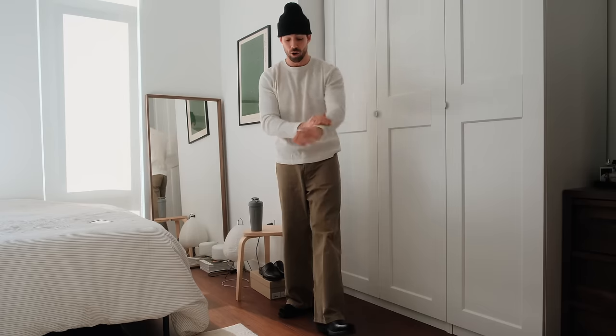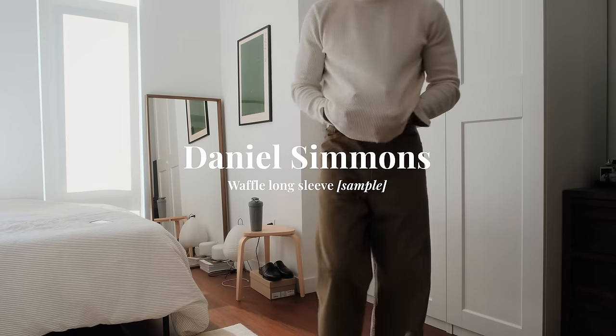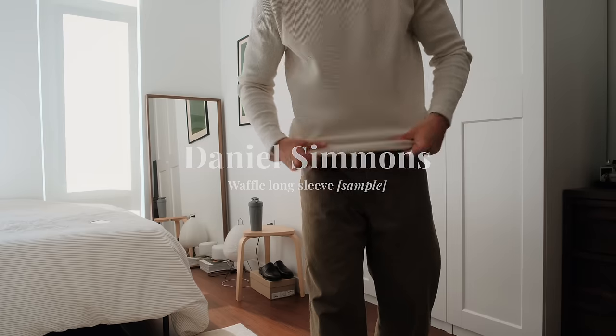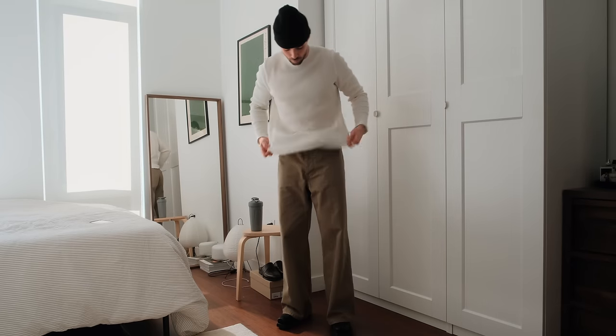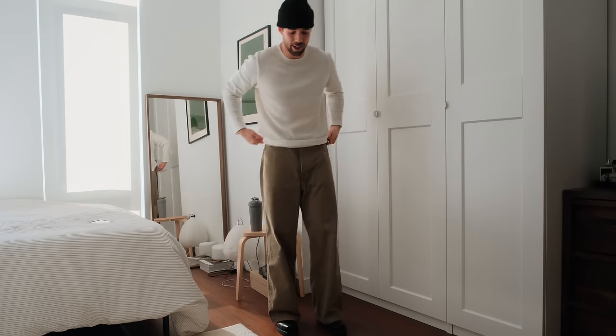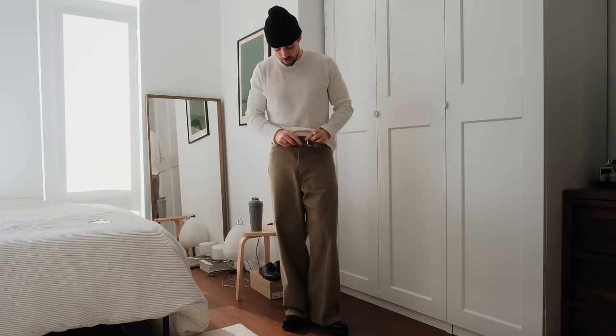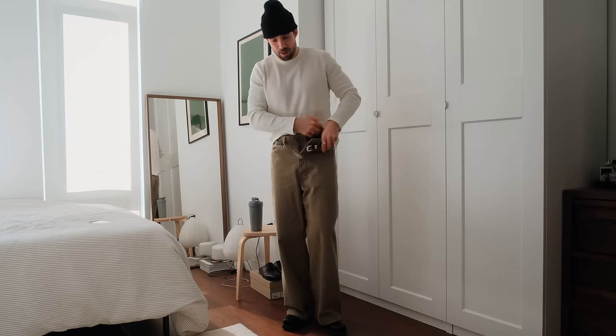Also, I'm still trying to figure out filming when I'm here. It's currently 3 degrees here, so we are going to layer up. Now on top, I have the first DS sample of the waffle knit long sleeve. There are a few little changes I want to make to it, but overall I like it. It's not super long and it's just nice. It's a nice underlayer, and I do love the texture of it. I actually think I'm going to tuck it in a little bit.